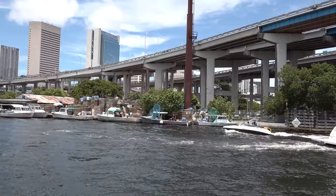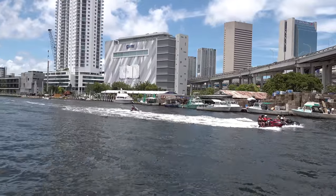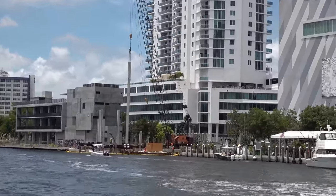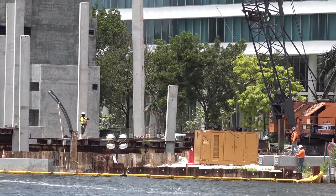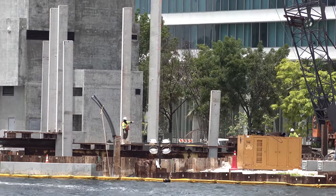I was just out on the water like 2 days ago, and I'm like, man, I should have gone out today. Isn't that crazy? Everybody's out on the water, so you're like, oh, well, I want to be out on the water. All right, so let me go back to this. I want to see what's going on here. So this is going on right now. Oh my God, that's pretty crazy, dude.